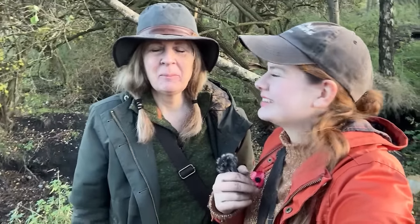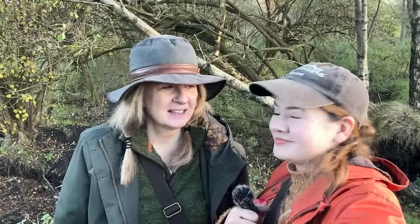So here we are back at the massive rubbish tip, Victorian rubbish tip here in Scotland. And we're hoping to find some treasures. We are, and we're in the woods at the minute, and it was sunny a second ago, it's just gone in. So yeah, wish us luck, and let's do it.